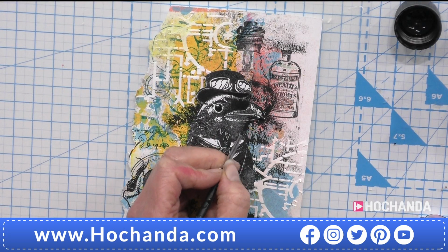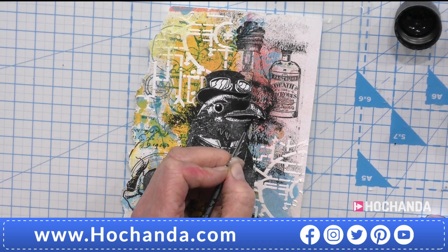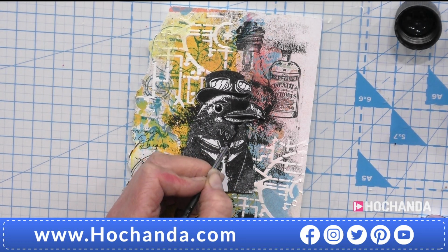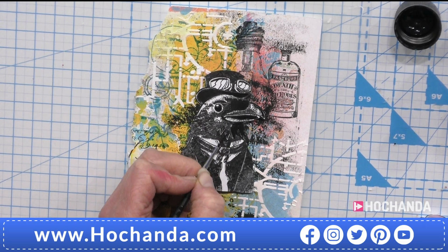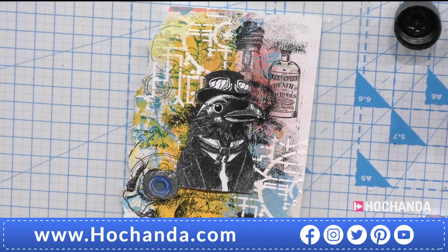Now, all I'm doing here, I'm not going to finish this, but just to show you, I've used my black ink, but I want it even more intense. So I'm literally just going over some of the lines, not all of them, with my black paint, and that'll really intensify that gorgeous crow image. I just think that it suits it. You want that image to stand out. You want that image to be really strong. And you can see where I've gone in with the paint, it looks much better.